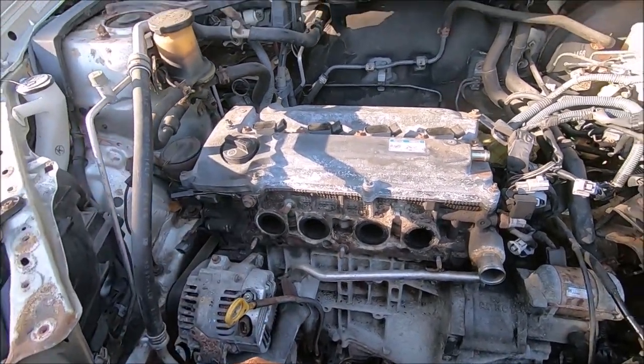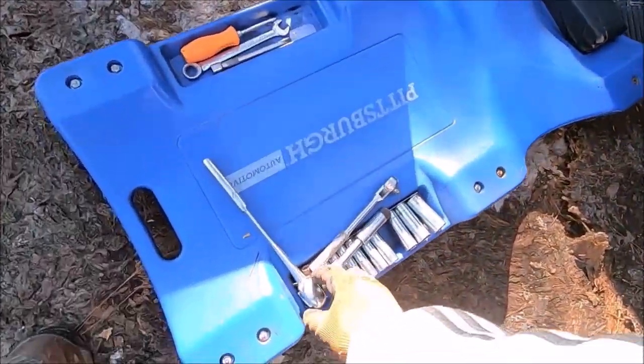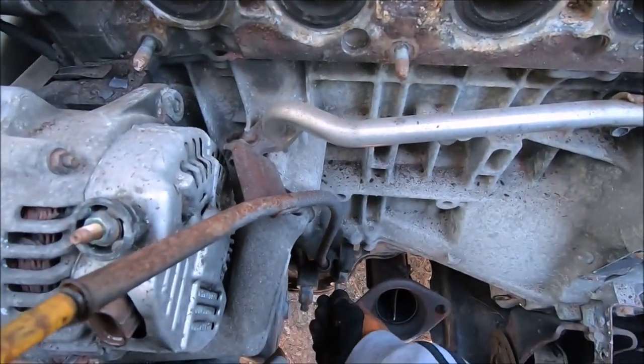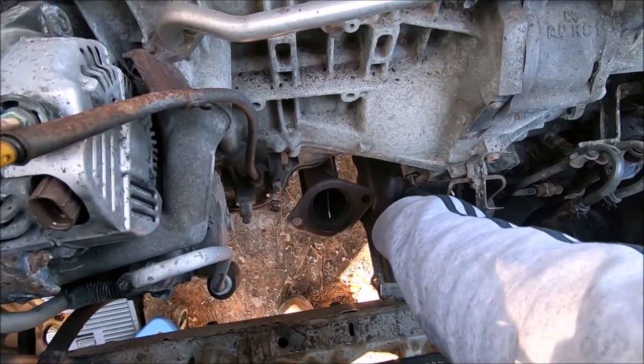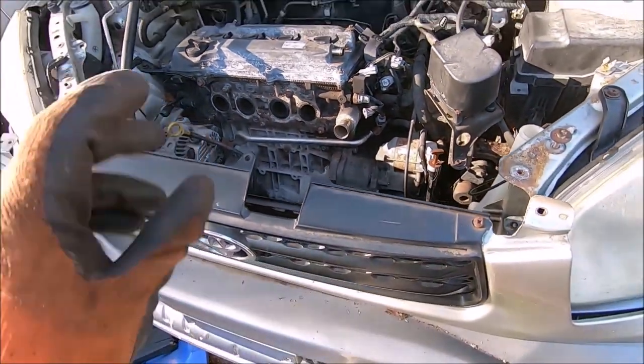Probably should put those nuts back on before I lose them. Also, the brackets. This is the easiest way to keep from losing things and to remember where they go. Put this stuff back in. Alright, got that hardware back on, just lightly.